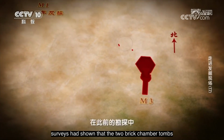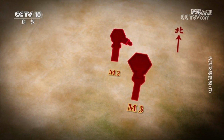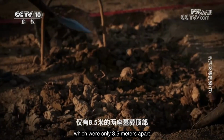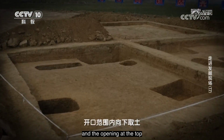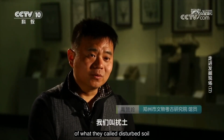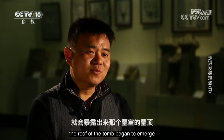Earlier surveys had shown that the two brick chamber tombs were aligned north-south, positioned in the northwest and southeast. The team set up probes on the tops of the two tombs, which were only 8.5 meters apart, and began removing soil downward from the upper edge of the passageway and the opening at the top. At first, they removed about 50 centimeters of what they called disturbed soil, meaning modern soil that had accumulated above the tomb. Once this layer was cleared, the roof of the tomb began to emerge.